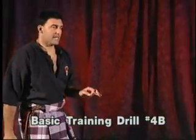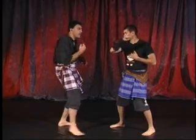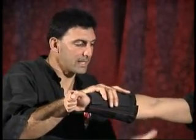One small piece I'd like to add to the previous drill, we'll call this basic training drill 4B, is that if you're working with your training partner and he's moving towards you on the high line, your hand comes up, work now towards bringing the hand down. The last element of this training is to drop your hand down. This gives you security in holding the arm, pushing up with the bottom hand, down with the top hand, so that you secure the movement.